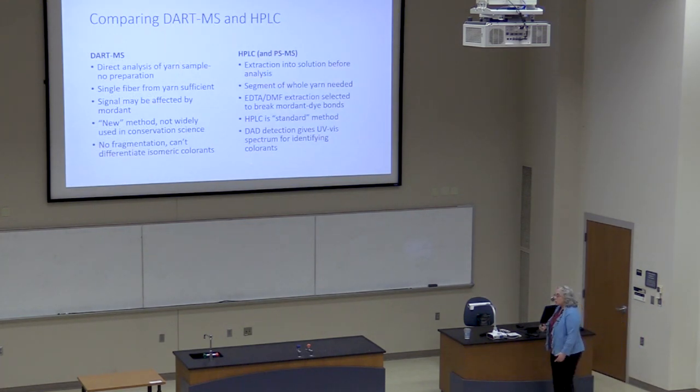All right, so the standard way that most museums study textile dyes is with high-performance liquid chromatography. So chromatography started as a way to separate colors from the pigments in leaves. And now we use chromatography, liquid chromatography, to study everything from PFAS in the environment to making sure that drugs are pure in a manufacturing facility. Very, very important technique, very powerful technique. So separation and identification, or DART mass spec. So DART is what we have in our lab and what we've been using the most. What this allows us to do is direct analysis of the yarn sample with no preparation.